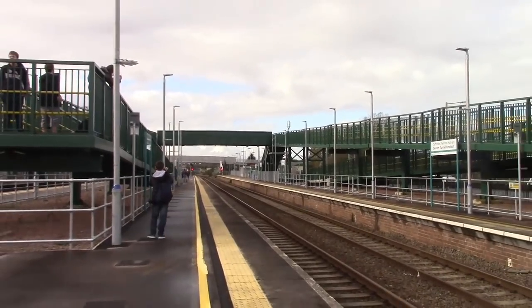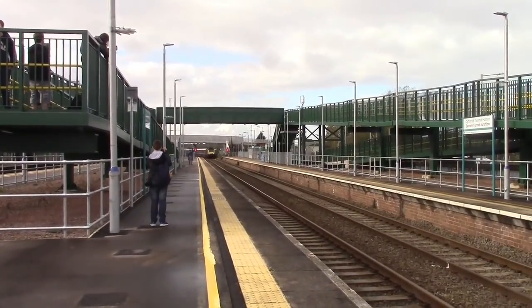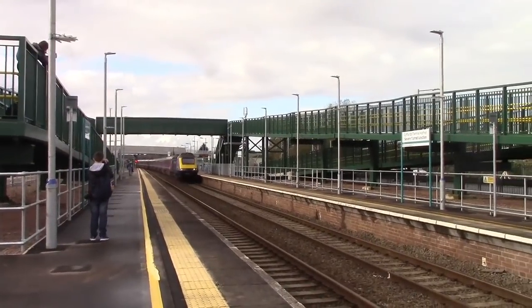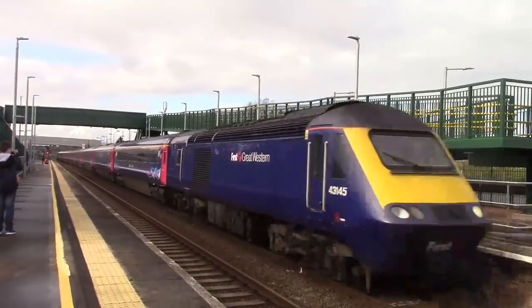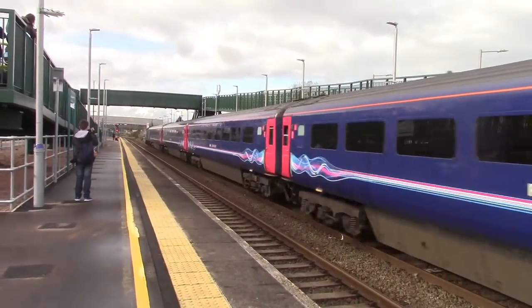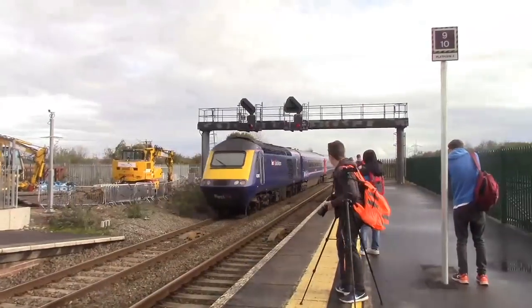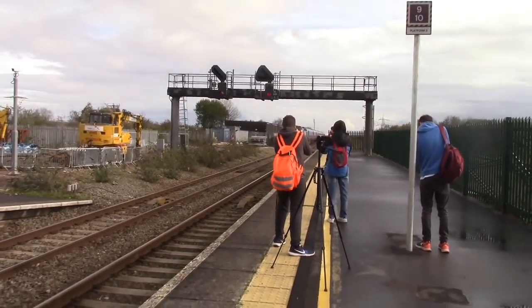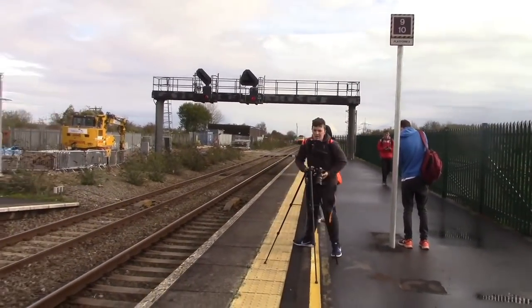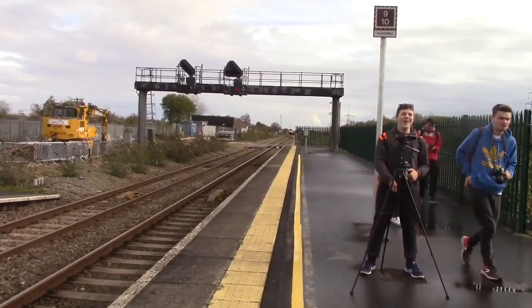Right, coming through now is a service from Carmarthen to London Paddington, with only one headlight on. That one goes through, it's 43145 and 43162. 43145, my demon power car, as always, yes.